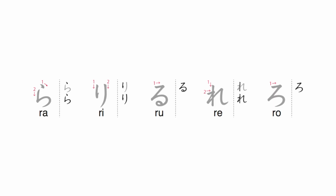Then lastly, we have ra, ri, ru, re, ro, and with this column too, it doesn't have anything special about it. It stands the way it is. And we have also wa, wo, and n. With the wo character, when it's in a word, you pronounce it as wo, but when it stands as a particle, you pronounce it as o.